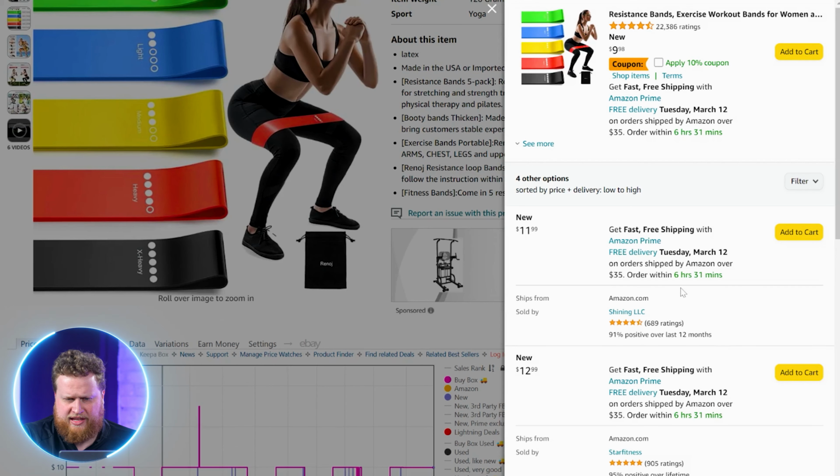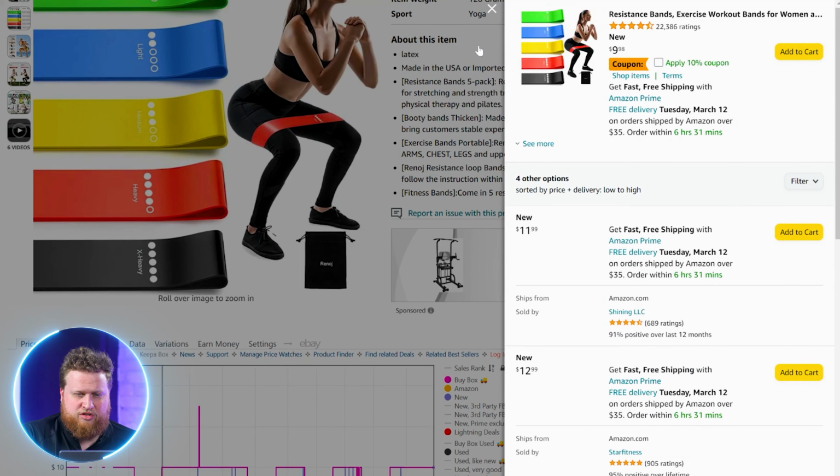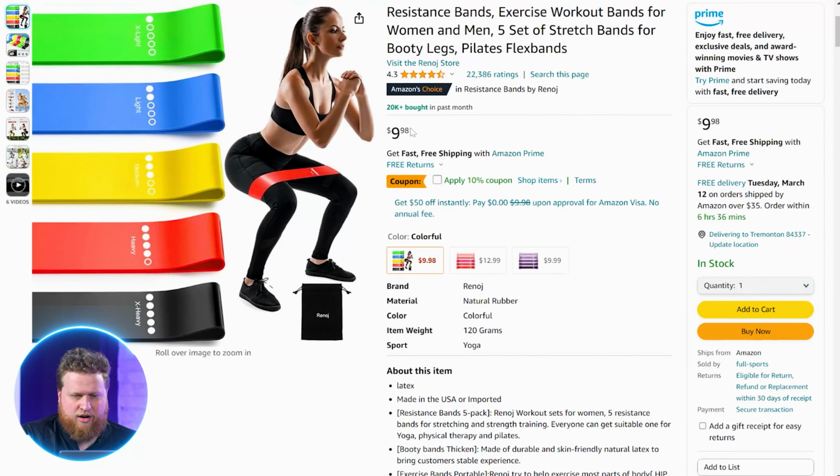You have these guys, which are priced a little bit higher. Once again, they're also Prime delivery. So you can see that these guys are just undercutting the price, and that's why they're winning the buy box currently. I don't know if these guys are just trying to sell out. If you want to have the buy box, you have to be within 2% of that price point. And it looks like currently those are not.